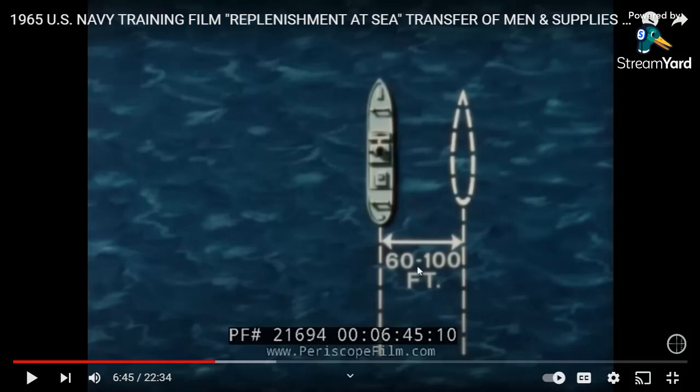And ideally, you want to be about, not the 60 to 100 feet business. No, you want to be about 140 feet to 180 feet, maybe. That's the lateral separation that you want to have.